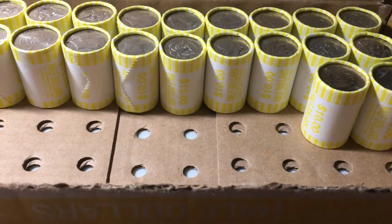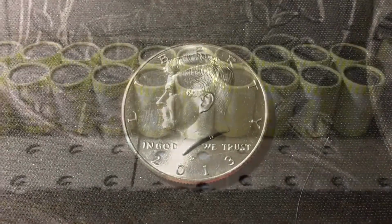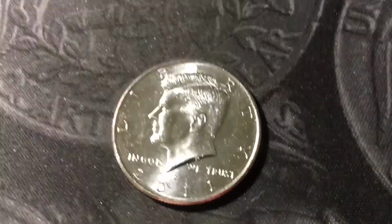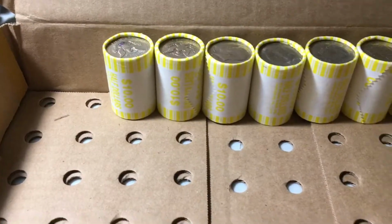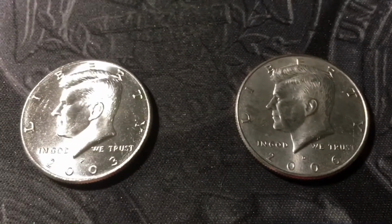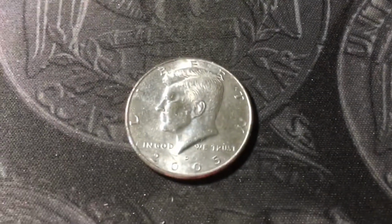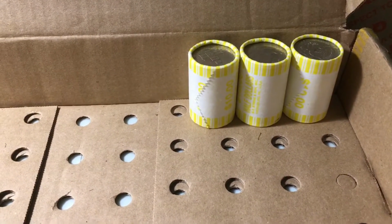Roll number 28, second NIFC of the last box, 2013, minted in Denver. Roll number 30, another NIFC. It is a 2004, minted in Denver. Roll number 41, another NIFC, 2011, out of Denver. Hopefully we can get something good in these last 9 rolls. Next roll, roll 42, 2 NIFCs, 2003 out of Philly, and 2006 out of Denver. Roll number 47, another NIFC, 2005 out of Denver. Hopefully we can get something out of these last 3 rolls, otherwise it's on to the wrap-up.